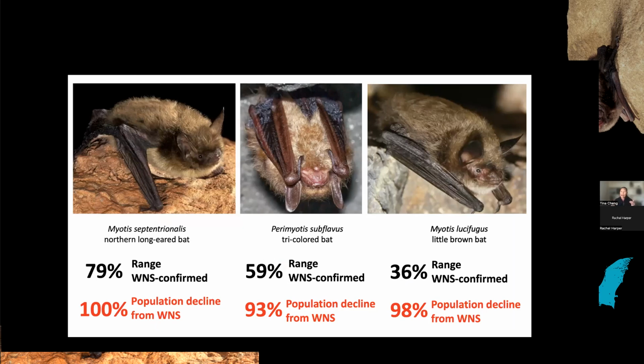So if we were to add up those numbers and give an estimate for how much decline we're seeing on average for each of these species, these are what those numbers would be in red on the bottom of the screen. So we see that when white nose syndrome hits northern long-eared bats, they are almost always just completely wiped out. It hits those populations extremely hard. Tricolor bats are also very hard hit, with 93% population declines on average. And little brown bats, severe declines, 98%.